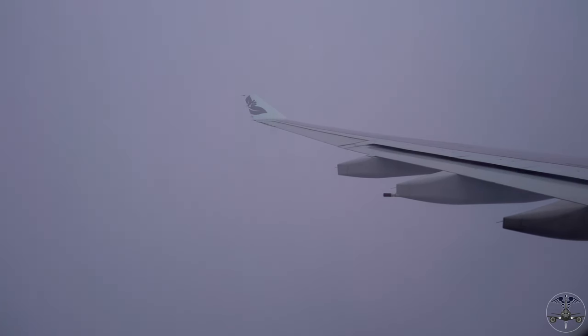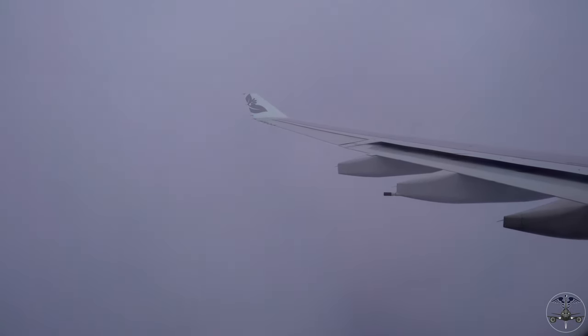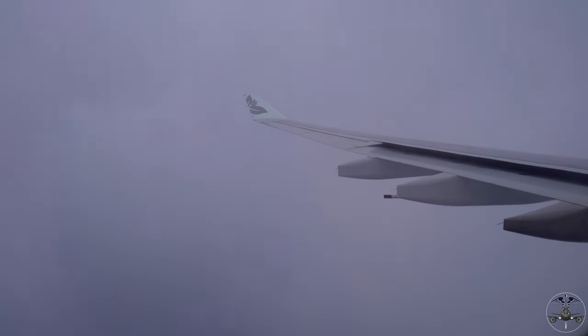Heavy, contact approach on 118.3. 118.3, Hawaiian 51. Hawaiian 51's back with you, 4,000 on heading 130. Hawaiian 51 Heavy, expect the LDA approach, expect the LDA 26 left approach, turn left heading 130. 130, expect the LDA 26 left, Hawaiian 51. We did not break out at minimums last time.